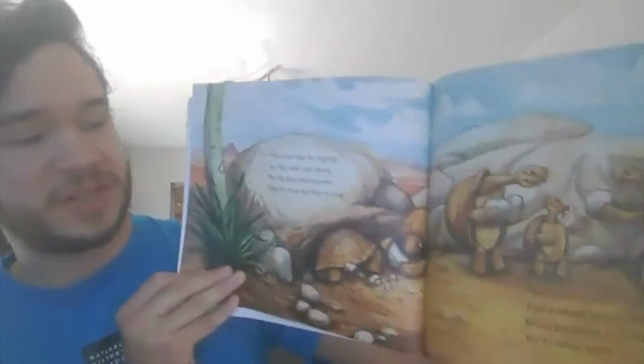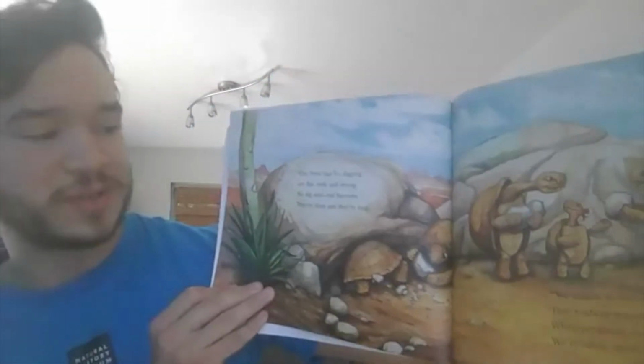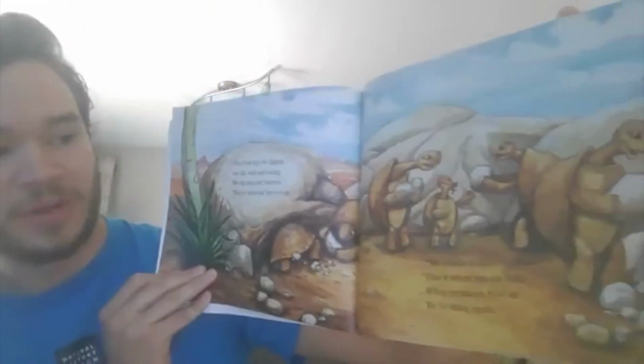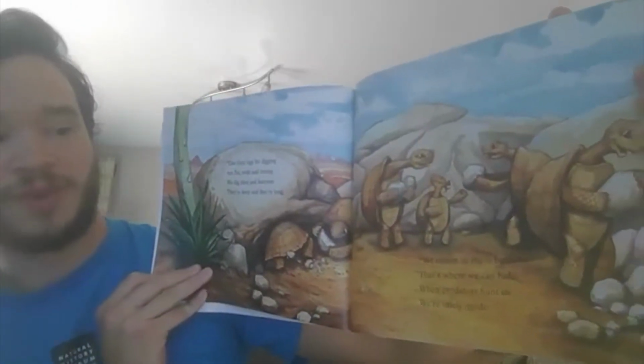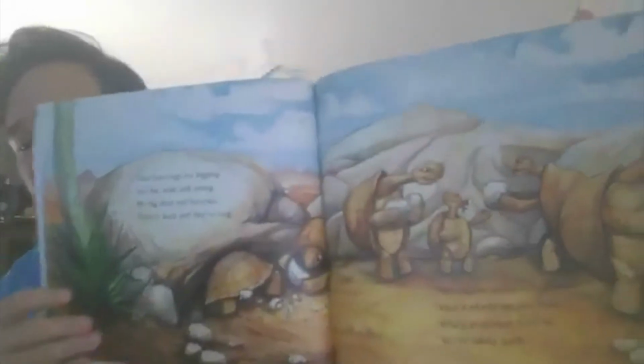Our front legs for digging are flat, wide, and strong. We dig dens and burrows. They're deep and they're long. We return to these burrows. That's where we can hide. When predators hunt us, we're safely inside.